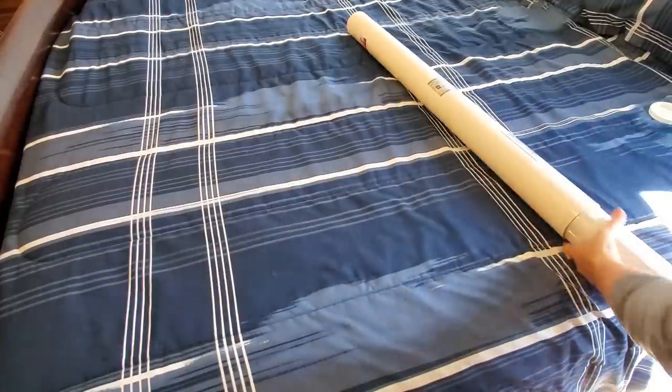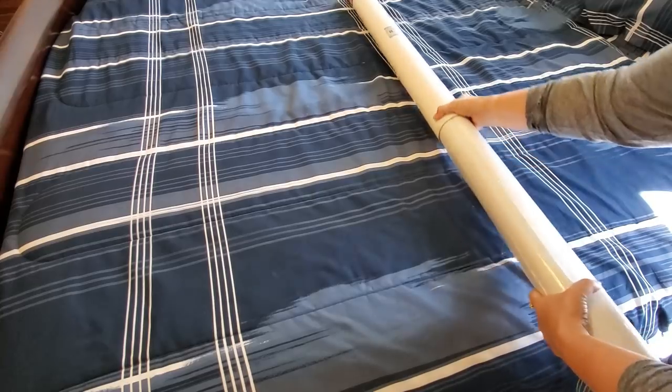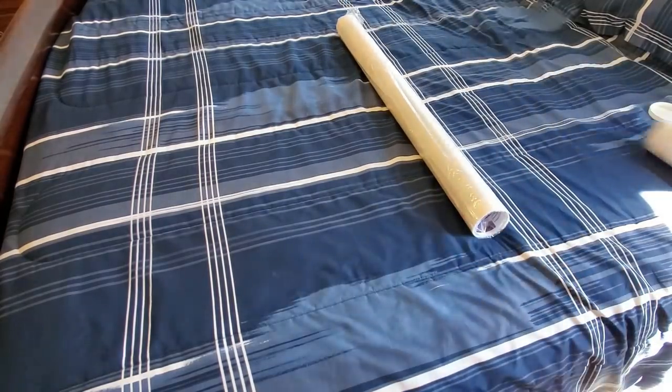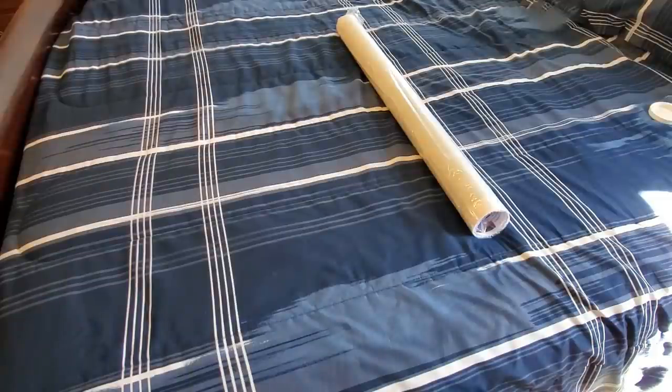Are you ready? I mean, you see the size of this tube, right? Yeah. There we go. There's our painting. Any guesses at all what it is? I have some paperwork inside here. Yep, paperwork. Okay, let's see what my paperwork says.